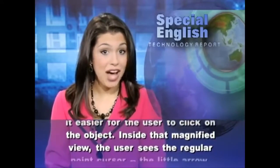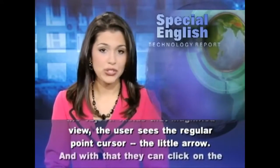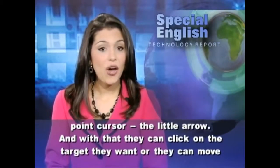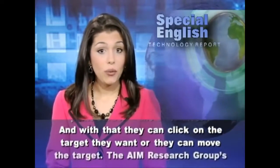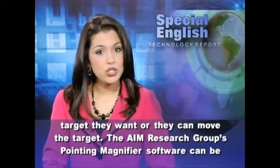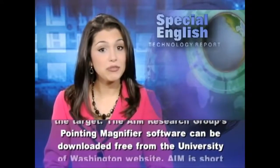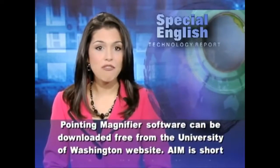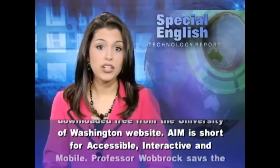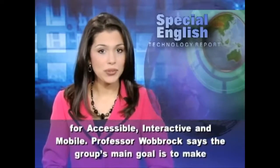Inside that magnified view, the user sees the regular point cursor, the little arrow, and with that, they can click on the target they want, or they can move the target. The AIM Research Group's pointing magnifier software can be downloaded free from the University of Washington website. AIM is short for Accessible, Interactive, and Mobile.